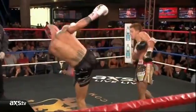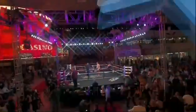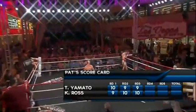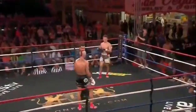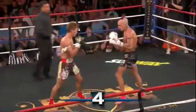Ross sneaking that head kick in nice, just clipped his chin with the toes. Need a little more shin bone to say goodnight. 10-9 Kevin Ross in the third, says Pat Miletich. How are you scoring it, folks? Wherever you're watching live on Access TV, hope you're enjoying it. Lion Fight 11 from Las Vegas.